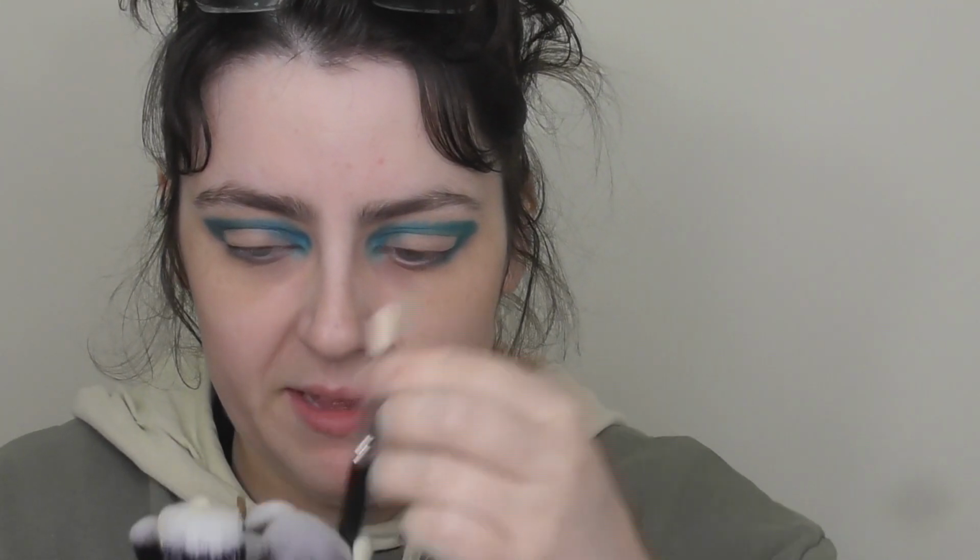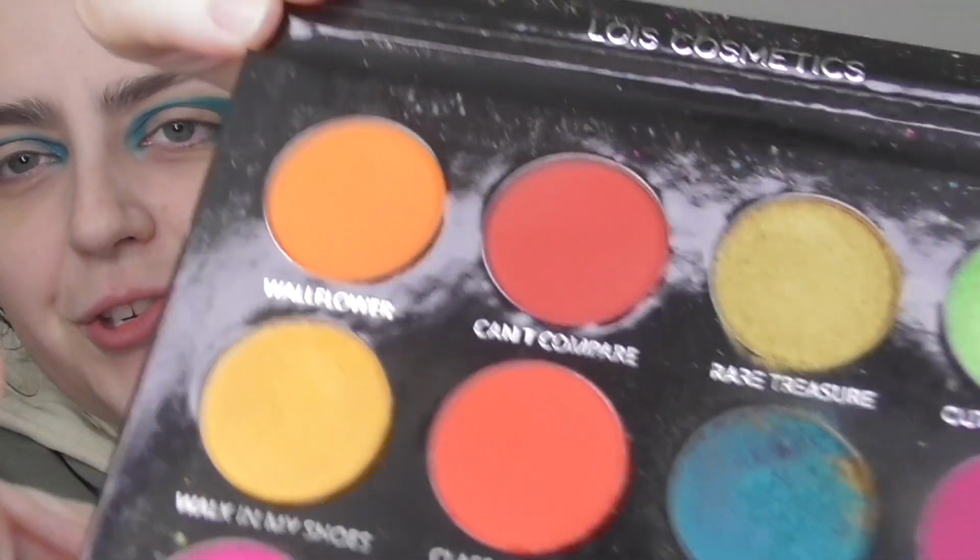I'm not going to show you me using all of the brushes because then I'd have to put on a full face of makeup for you guys, and frankly you'll be bored. But I'm using this Lois Cosmetics brush now, and I'm going into Walk in My Shoes. Don't know what I'm doing.